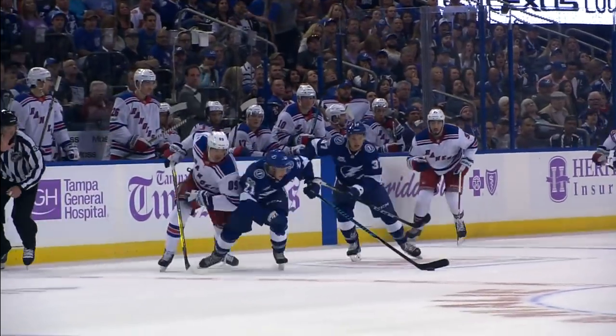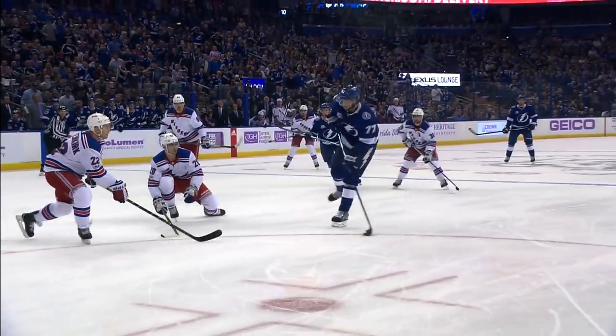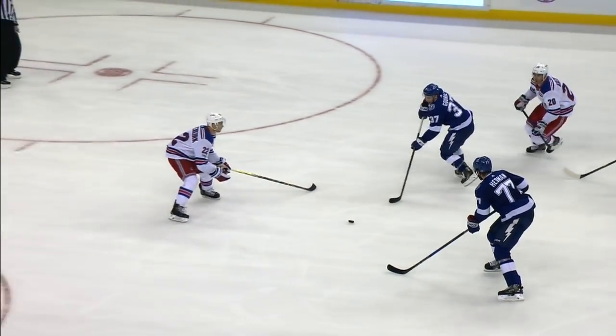When he finally releases it, there's Point working hard. Here comes Yanni Gourde. It's a little give and go to Hedman. Now, Hedman takes two guys with him. Now watch Yanni Gourde right here. Just hesitated just for a second. That allowed the goaltender, Lundqvist, to go down.